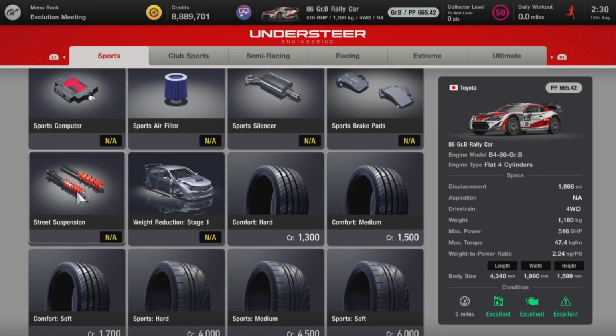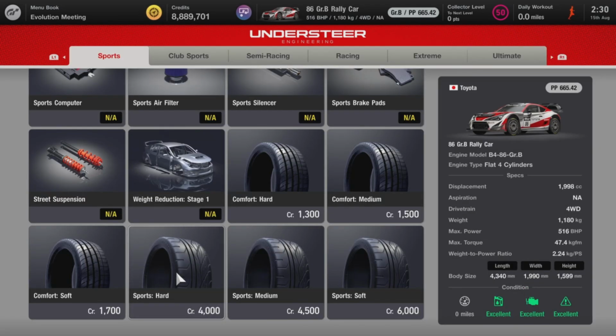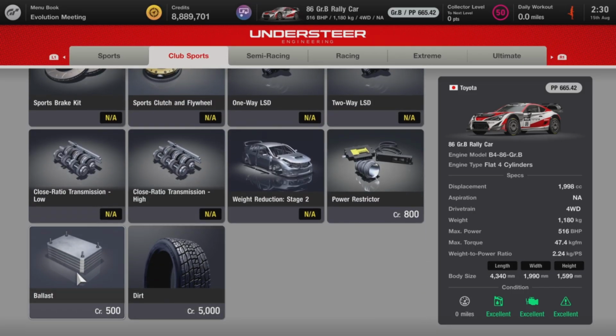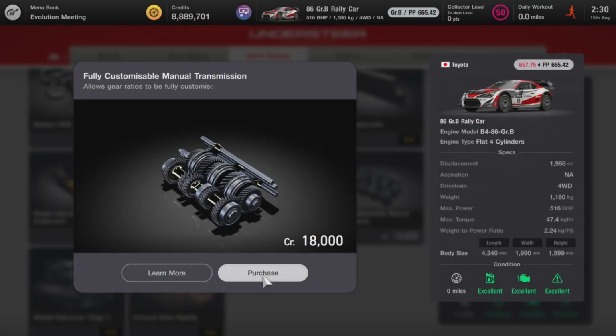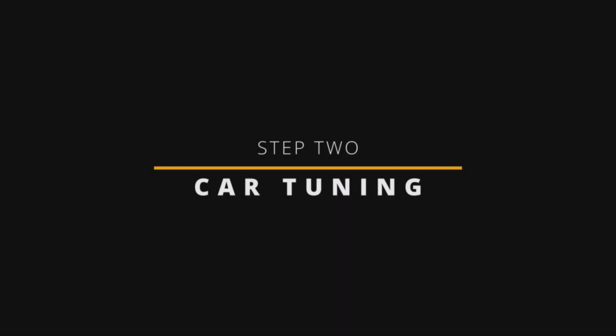So next we're going to head on to the tuning shop, and I wasn't exaggerating, you really only do need to buy 3 parts for the entire build. So you want sports hard tyres from the sports section. In club sport you want to buy the ballast, and then heading on to the semi-racing category you want to buy the fully customised manual transmission, and that is it, end of list. That's all you need to buy for this car.